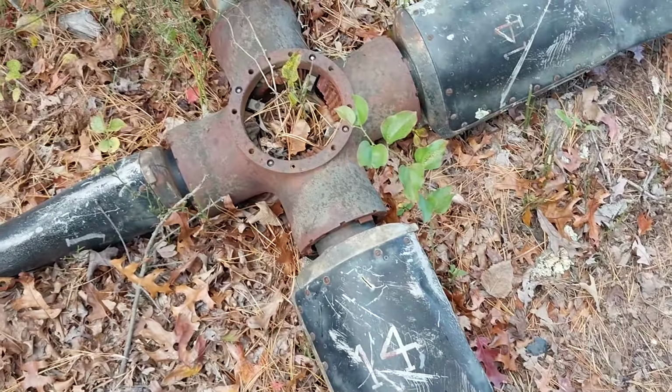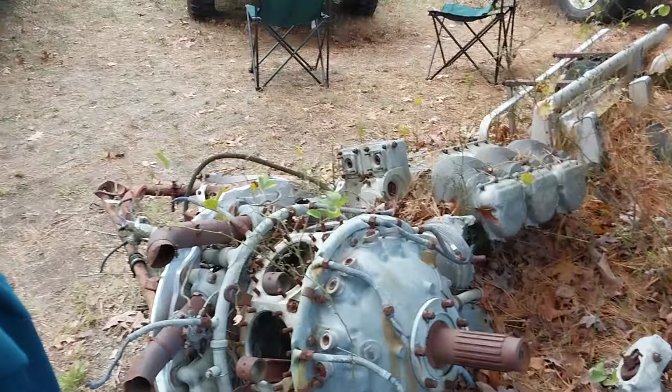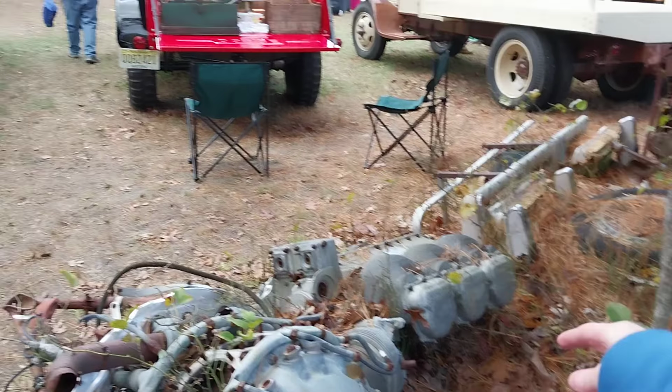Hey, no wonder my foot was hitting something. It's a helicopter propeller. I don't think it's a helicopter.